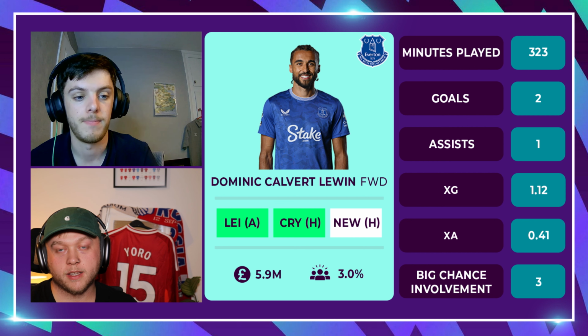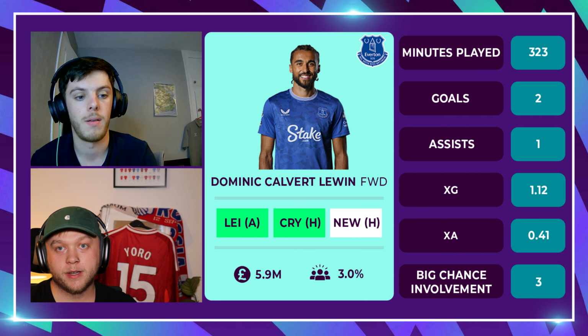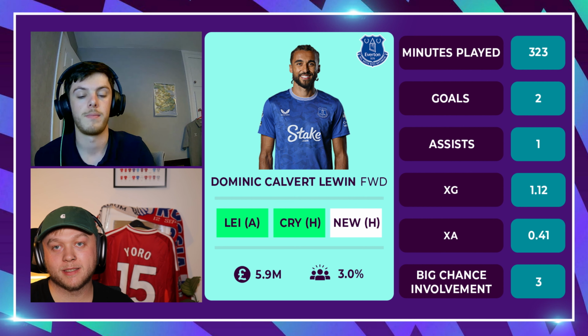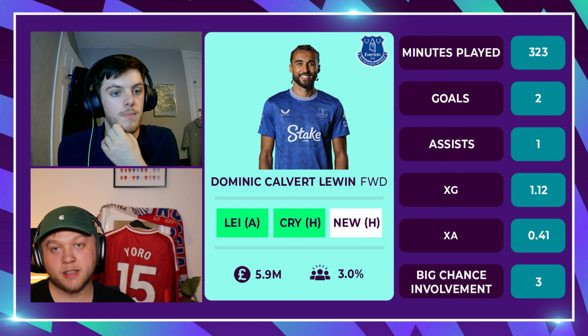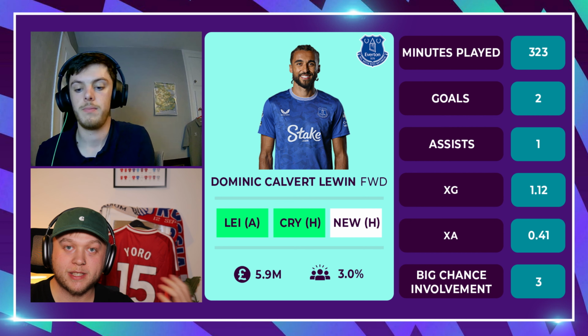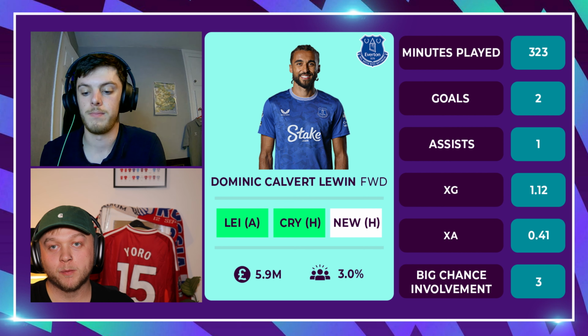Yeah, I really like him, and I think it's quite a tough decision between Vardy and Calvert-Lewin. I think Everton's fixtures just edge Leicester's due to that Arsenal one being slap bang in the middle. But yeah, for me, he's a talismanic figure on penalties. And like we've seen so far this season, he's getting involved in big chances. Okay, he's not necessarily taking all of them, but I'd much rather a player who's getting loads of big chances than someone who's getting minimal big chances at all. So yeah, for me, I really like him.